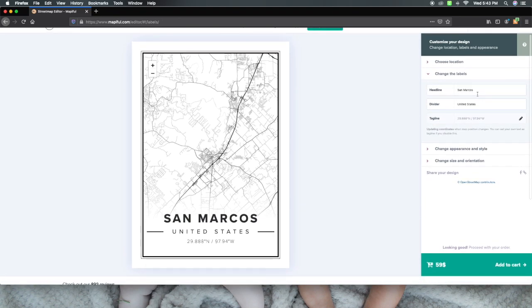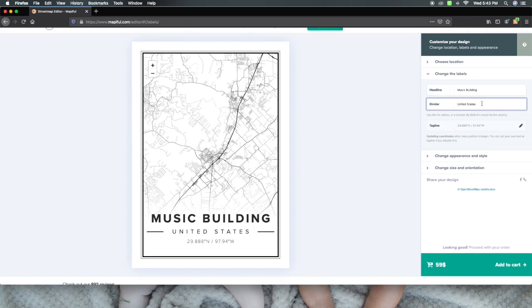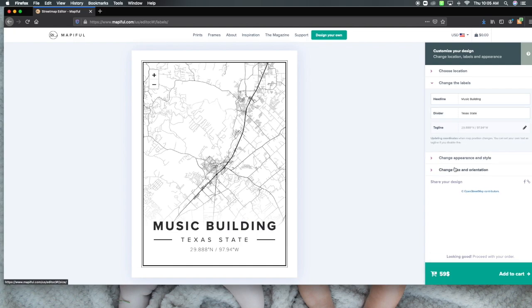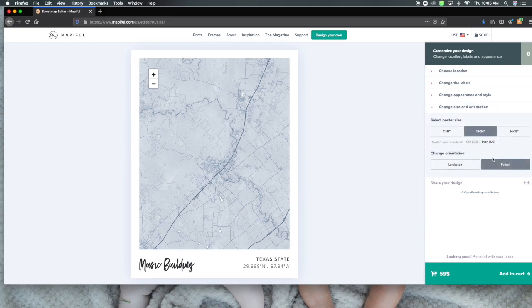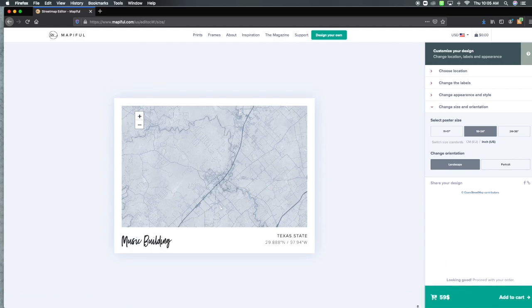So then I changed the label, so instead of saying San Marcos, it said Music Building, and then instead of saying United States, I went ahead and put in Texas State. And then I think this was the coolest part for me, that I was able to change not only the names on it and the labels, but I could change the color, and there was a lot of different colors to choose from. But like I said, I really liked the blue, like the light blues. And then I thought it would look better in our room if it was in landscape. So that's how I created mine.